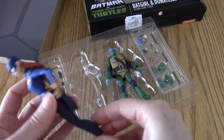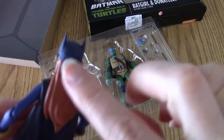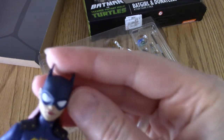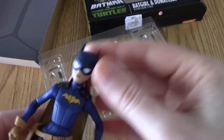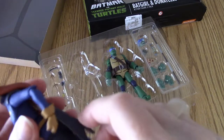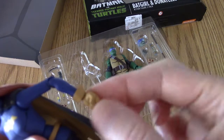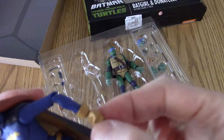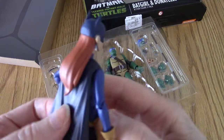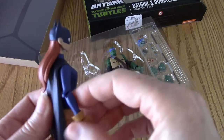So this camera screen is adding a lot more light to it than in reality. She's got her darkish red hair, a cowl, and no eyes, just holes for the cowl. And then her leathery uniform, as I mentioned, that she's been wearing in the comics most recently. Goldish gloves. She's got articulation on her hand, wrist moving, elbows move. Cape is a little bit softer piece of vinyl or plastic.